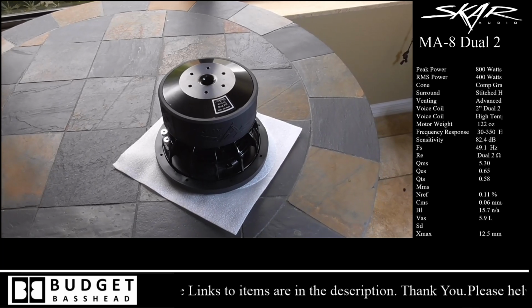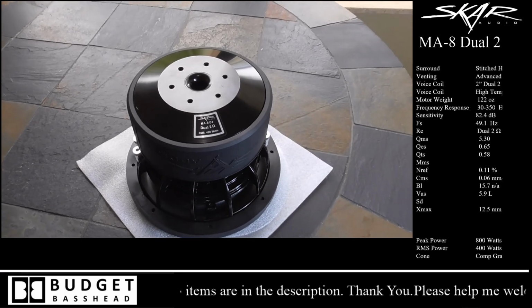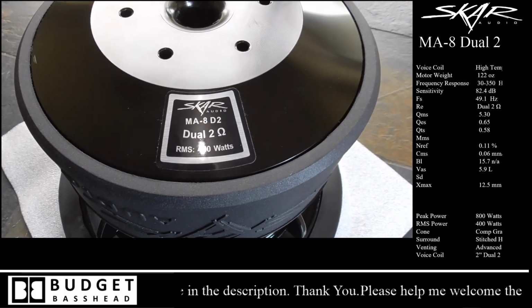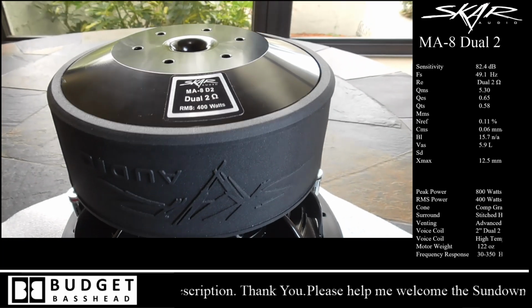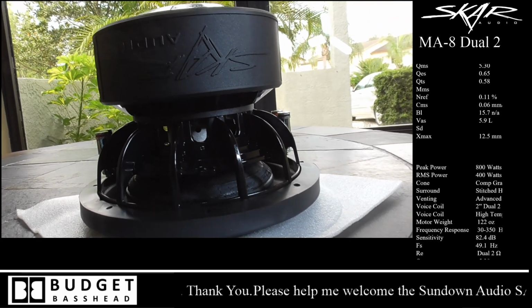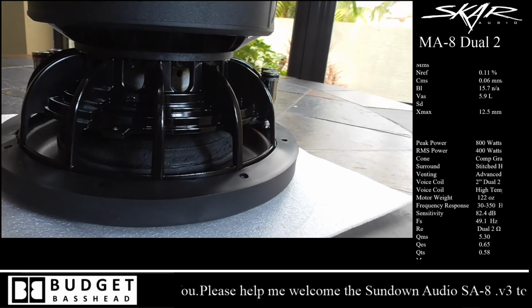All right, so here we go with the magnet. Beefy magnet. This is a 122 ounce magnet on an 8. Very, very impressive. This magnet can easily fit a 12. In some cases, 15s, depending on what level, what tier of subwoofer.